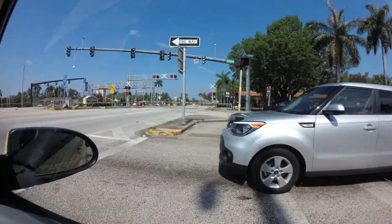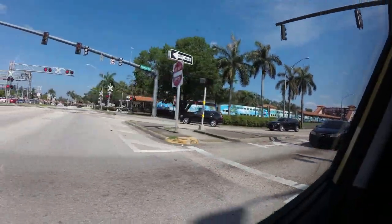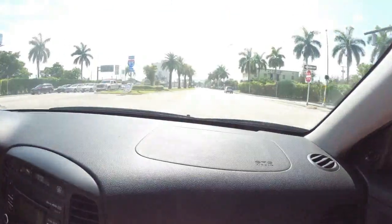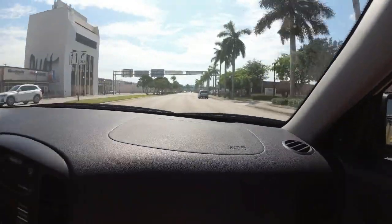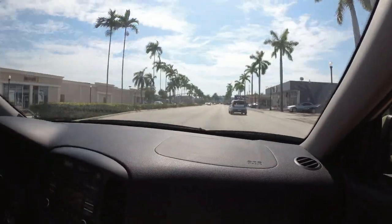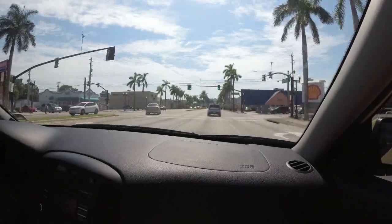Train track. I guess not. Oh, there it is. Stay in your lane here. This lane right here. Alright, so we're gonna go into the right lane. Second right. Circle, and then we're gonna end this video.